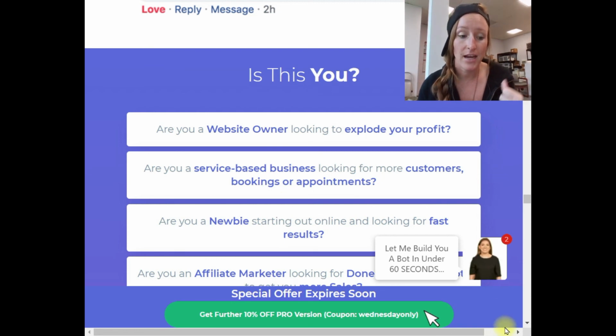Also, I do think that it can be good for beginners just starting out or big, well-established businesses, depending on what you're looking for. I think that it's good for any online business owner that wants their audience to be able to engage with them without having to spend tons of time and hours in order to do so, or paying a social media manager to do so.